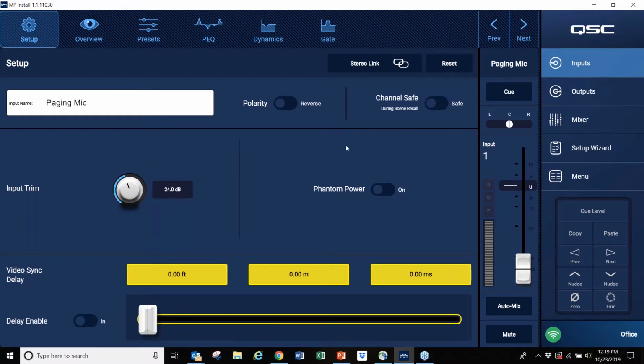Polarity flip, all the stereo linking, all of that kind of stuff. Great.